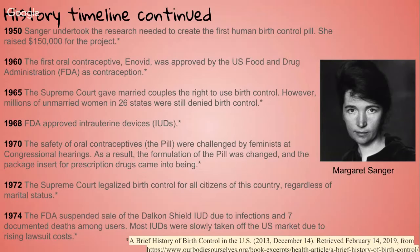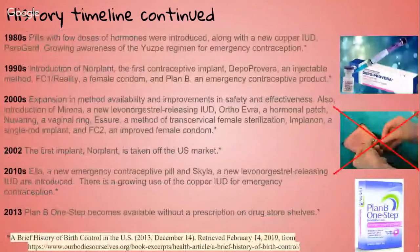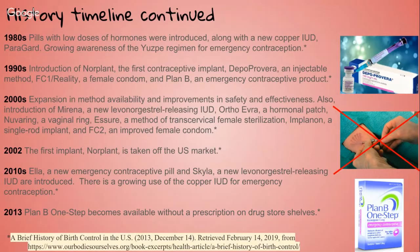In the 1980s, pills with low doses of hormones were introduced, along with a new copper IUD, Paragard, in 1998. Growing awareness of the Yuzpe regimen for emergency contraception.